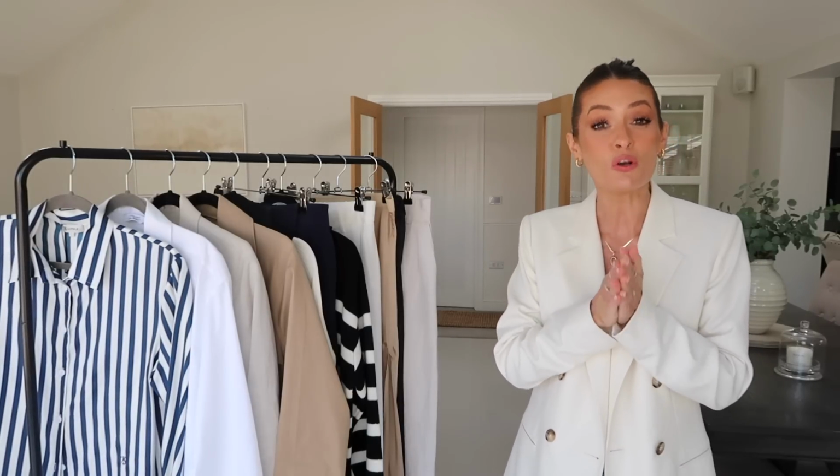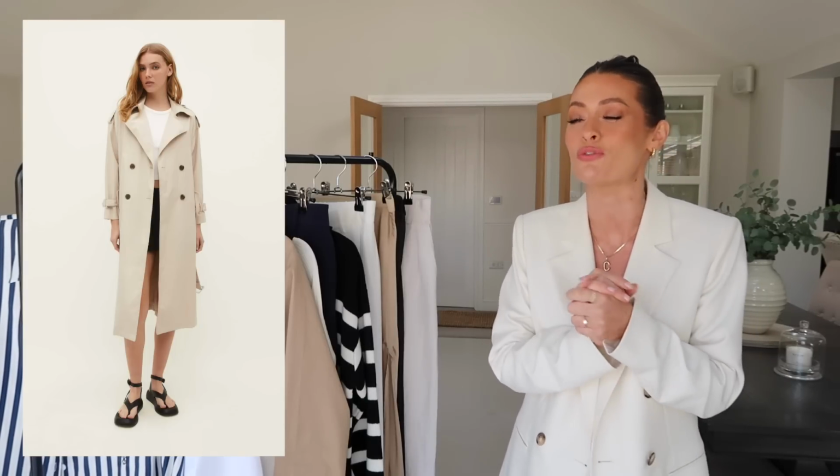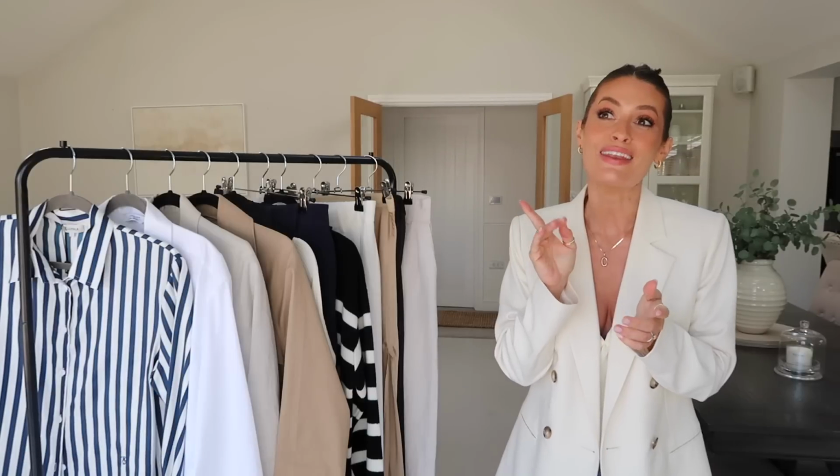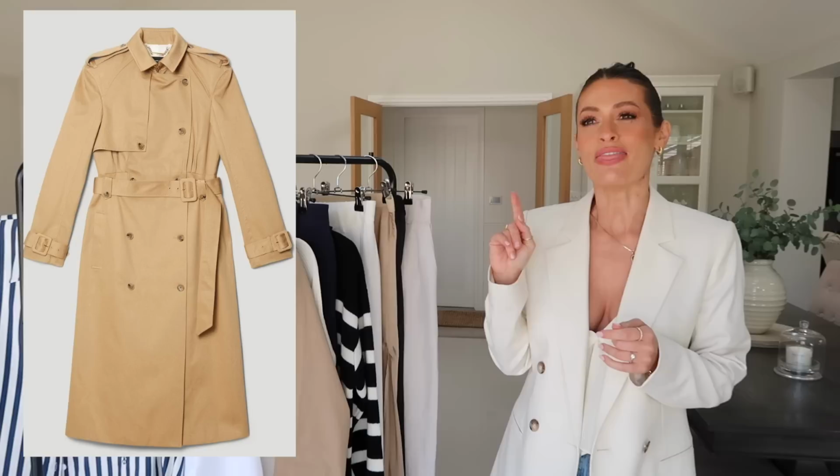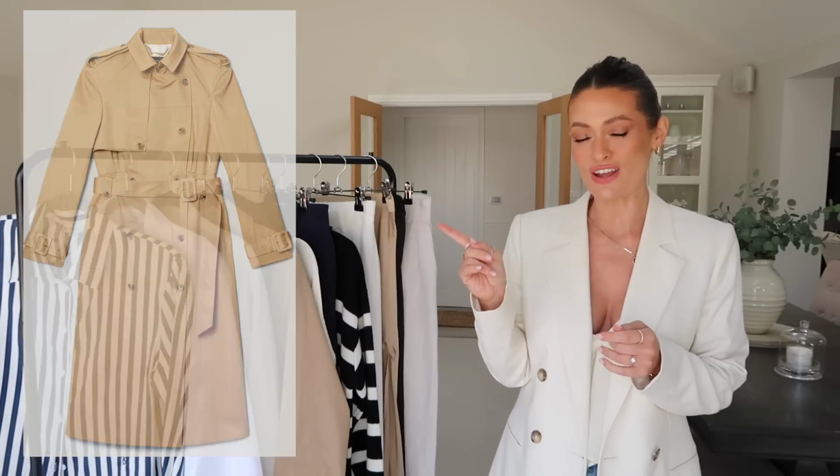For a more affordable option, I spotted this one for £55 from Stradivarius, and they tend to do some really great trench coats each year as well. They quite often have some good lightweight, drapier, lyocell, tencel options as well. So that one will be linked. And then I also spotted this one from Karen Millen, which has currently got 20% off. I think it's reduced from $339 to $271. And looks like a really lovely style.